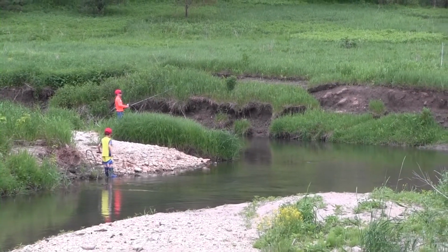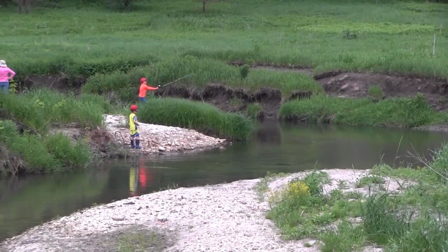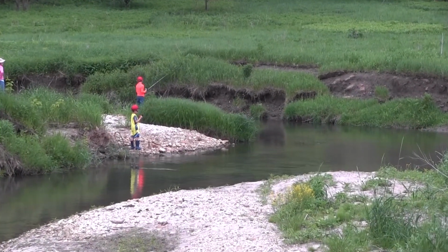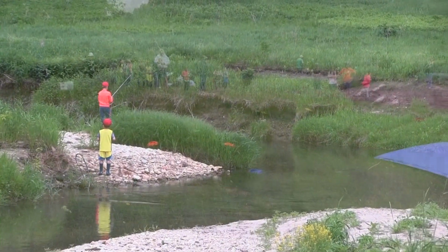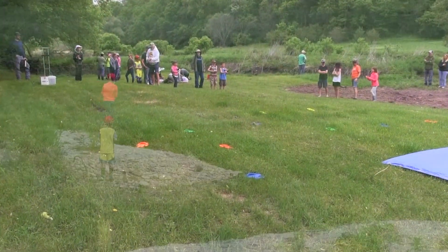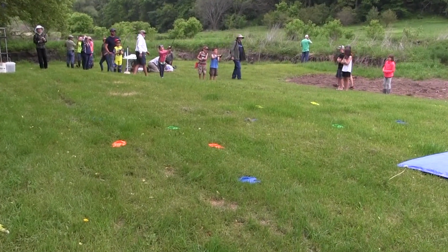It takes place on Wisconsin's Free Fishing Weekend, so people can fish without buying a license or trout stamp. This event draws about 100 to 200 people annually and includes fly casting and fly tying instruction. It also includes presentations of stream monitoring and restoration efforts.